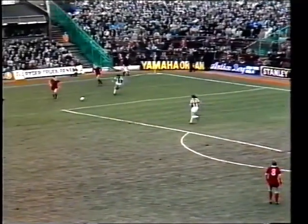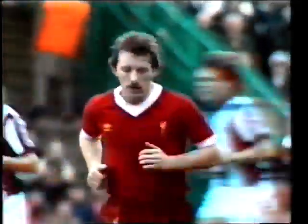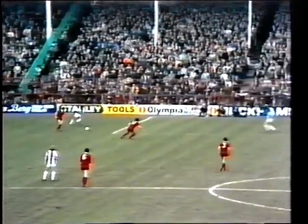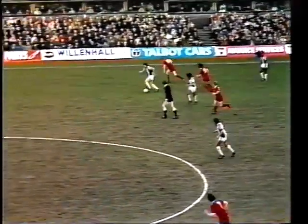Here's Phil Neal and Case. He'll hammer that. Jimmy Case really has got an electrifying shot when he lets it go. See how Jimmy Case sizes up the situation and wallop. Really does give him some stick. Robson. Oh, did well.